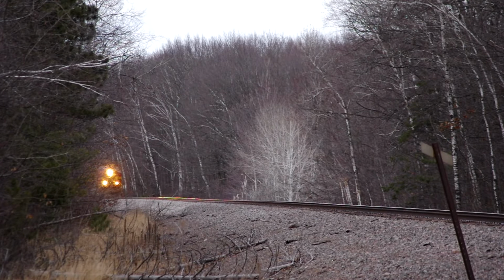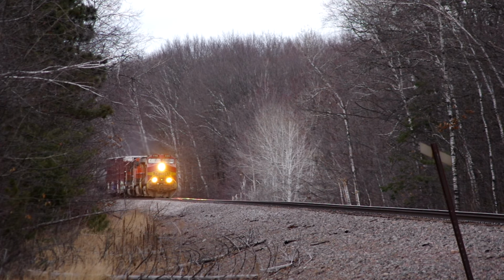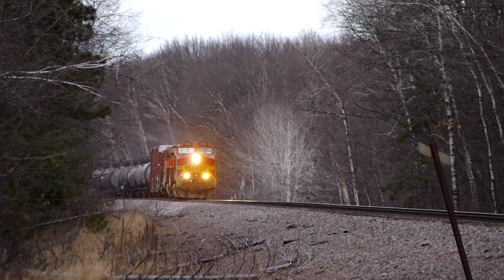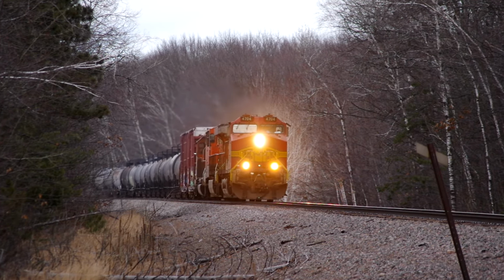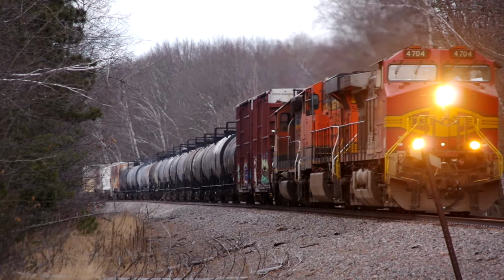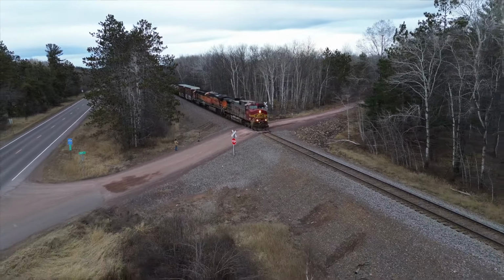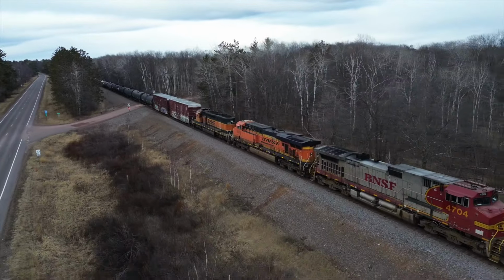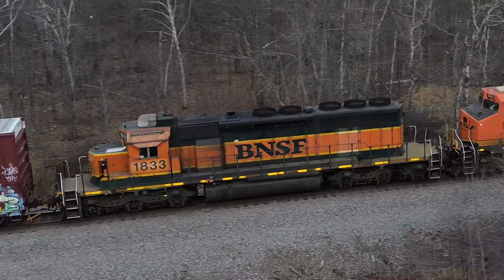The next train I end up seeing has none other than BNSF 4704, one of BNSF's fake bonnet locomotives at the point. Tagging along third out is BNSF 1833, a unit we just saw leading a few episodes ago. This was once a frequent visitor to the Hinckley sub, but it only ever trails if it needs to go to Northtown nowadays.